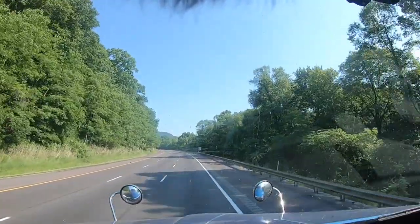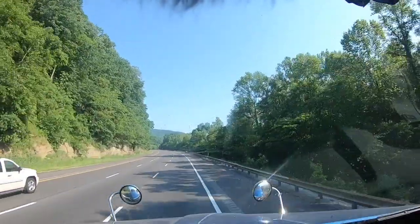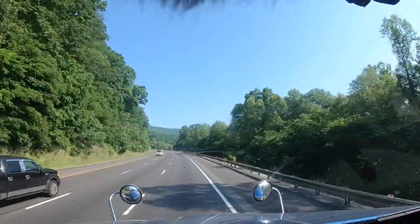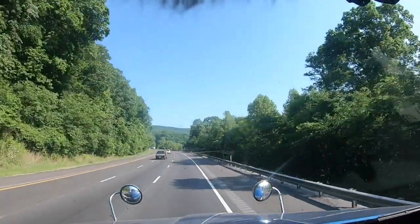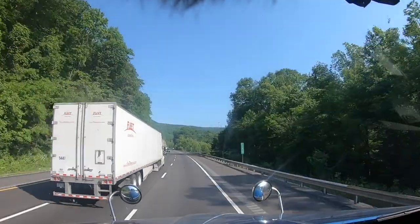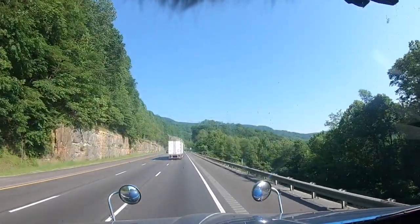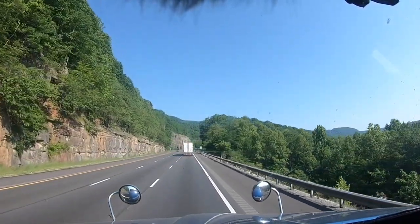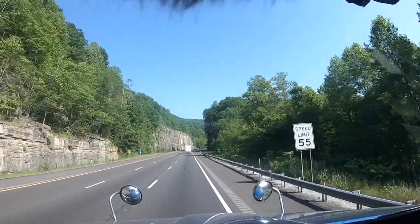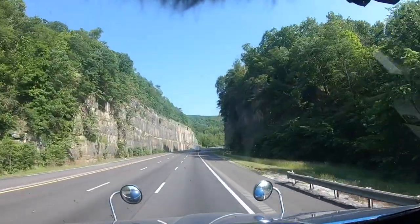Why it needs to be that loud, I don't know. I mean, a truck ready to pass us, because he's a good deal lighter than I am. Alright, still at 44 miles per hour. 1700 RPM, 9th gear. Pretty good. We're not doing too bad.